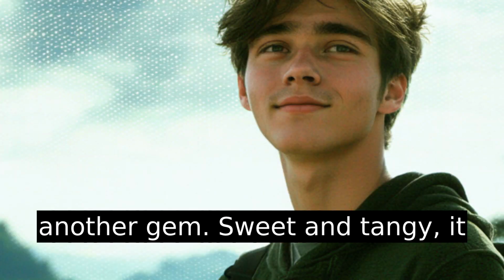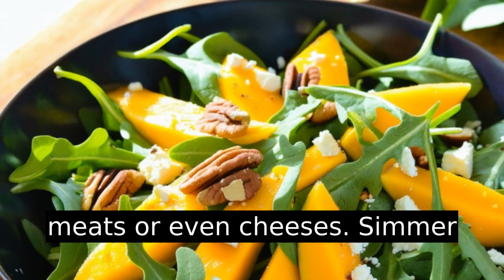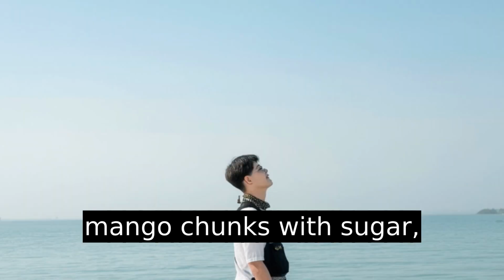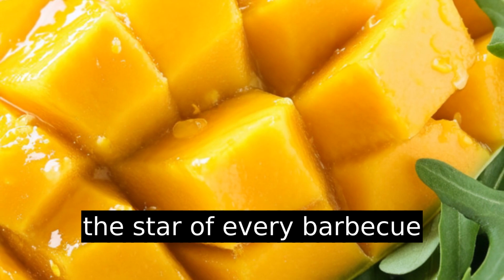Mango chutney is another gem. Sweet and tangy, it pairs beautifully with grilled meats or even cheeses. Simmer mango chunks with sugar, vinegar, ginger, and chili. It's the star of every barbecue spread.